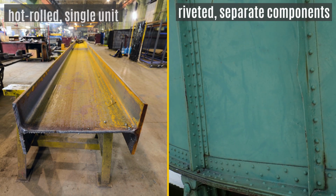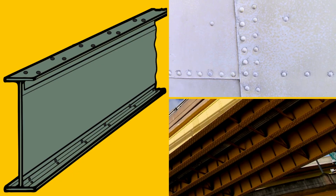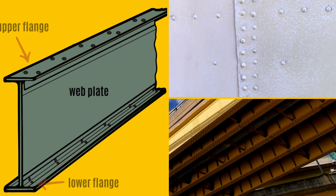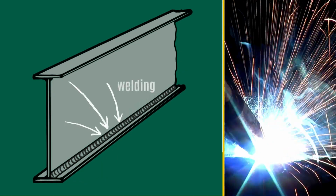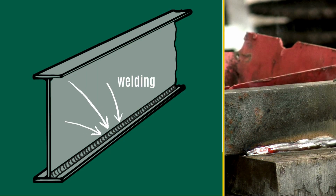I-beams and plate girders differ only in whether they are manufactured as a single unit, rolled I-beams, or are built up from separate web plates and flanges, plate girders. In older steel bridges, plate girders were assembled by attaching the web to the flanges by angled pieces that were riveted together, so each beam typically had dozens of component parts: web, flanges, angles, and rivets. Today, nearly all plate girders are manufactured by welding the flanges to the web, creating a single beam that cannot be disassembled into its component parts.